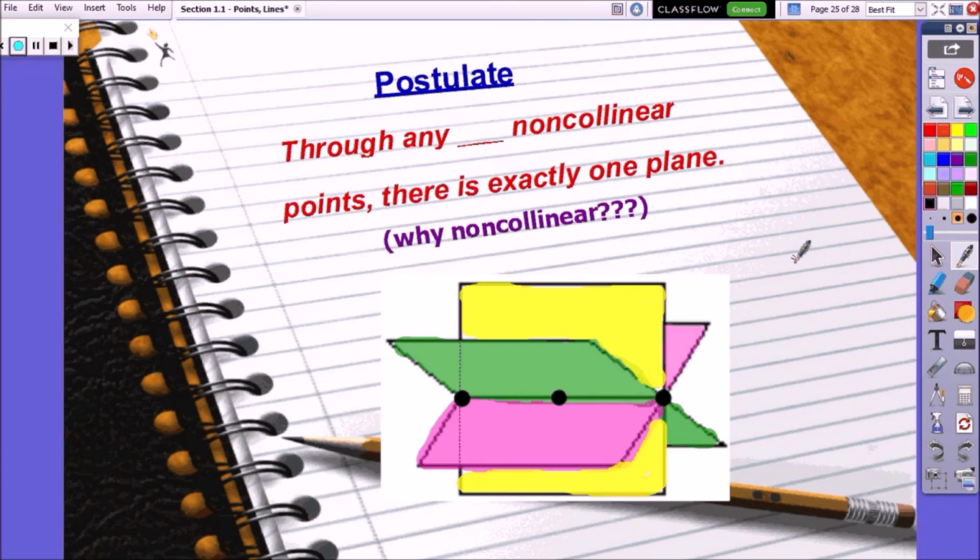And then our last postulate that we're going to talk about in this first video. We're not done with the video after this, but this is our last postulate. It says through any three non-collinear points. Remember, non-collinear meant that they don't all line up. There is exactly one plane. And so I mentioned why non-collinear, and I have this picture here that we'll talk about.